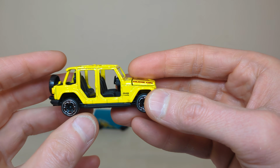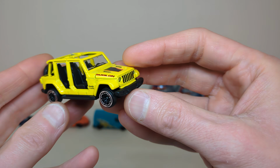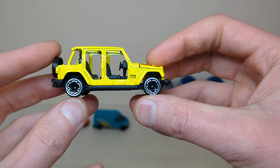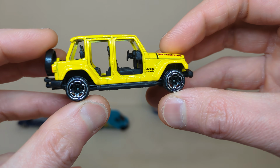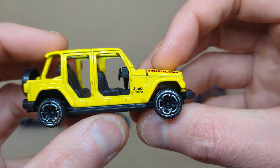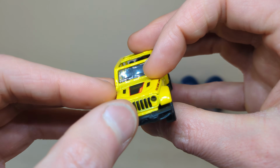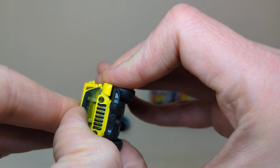It not having a roof and the doors explains why it feels kind of light, but it's obviously a big casting. That's why it did not get a lot of wiggle space in there. New wheels on this one too. They are okay. Not a huge fan of them, but I mean, they're okay. At least they're new wheels. Of course, the lens headlights and the grille painted up. This one's got the hood that opens up.